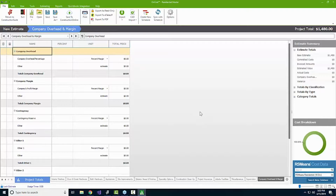The other most common question that we get on this section is just about some of the options that we offer in terms of ways that this can be applied, kind of percent of margin versus percent of cost. So sometimes I'll get a call and someone will tell me, hey, Holly, I marked my estimate up by 20%, but the number's all wrong.